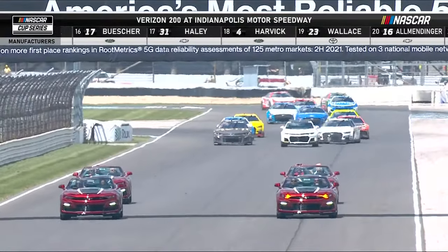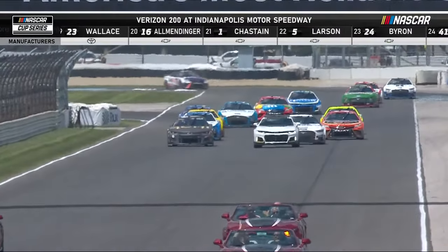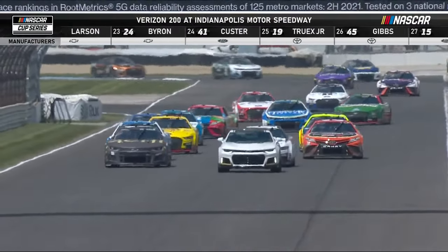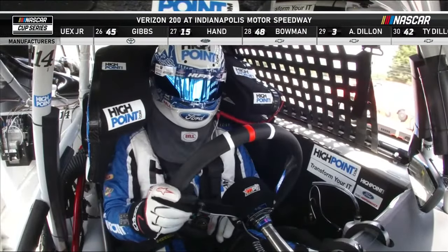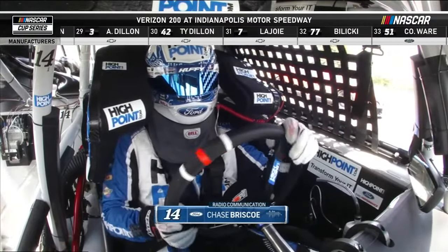Indiana native Chase Briscoe is behind the wheel of the number 14, and we want to dial him up on the radio, Jeff. Hey, Chase, it's Burton. You got us? I got you, buddy. We've watched you win an Xfinity race here, run very well in the Cup car also. Tell us, what's the most important part of this racetrack?